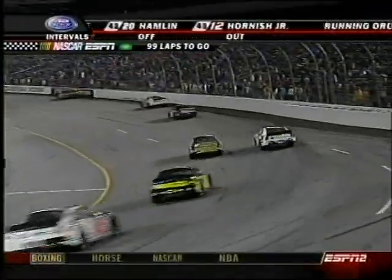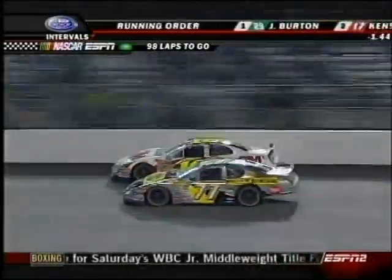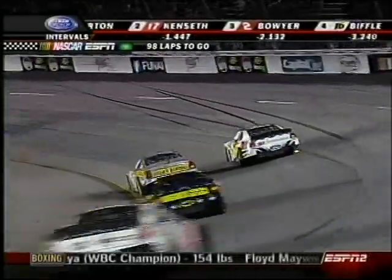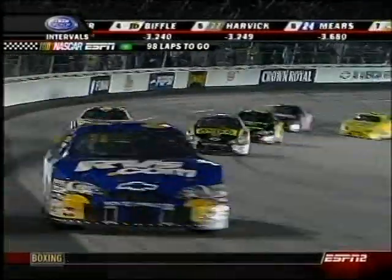Here comes Kevin Harvick on the inside, trying to get that fourth spot away from Greg Biffle. And it seems that Kevin takes just a couple of laps to get his car going, but when it comes on, his car is really fast from that point on. Let's get more on the 77, Jamie Little.